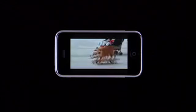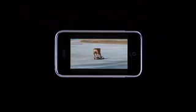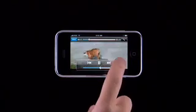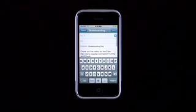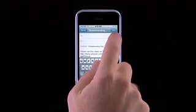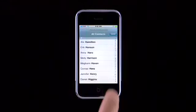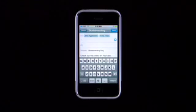Tapping once brings up the playback controls. A quick double tap puts the videos in full screen. When you've discovered that next great video and want to share it with your friends, you simply tap once to bring up the controls, and then tap on the envelope button. A new email is created with a link to the video. Add some names from your address book. Tap send, and suddenly your friends are enjoying that video from YouTube. Pretty incredible.